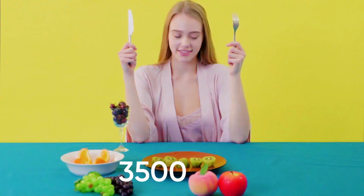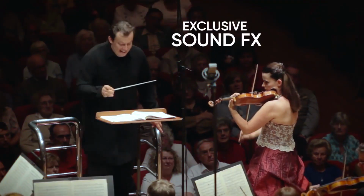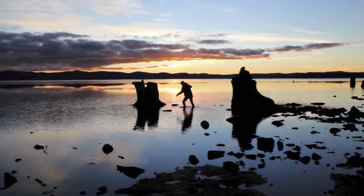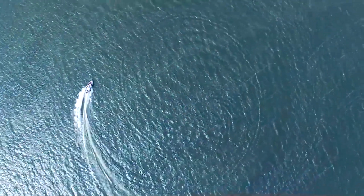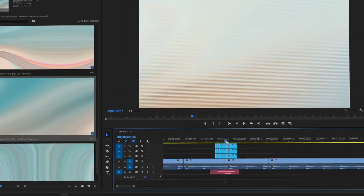1800 transitions in 70 visual styles, 3500 presets, over 50 looks, 100 movie LUTs, exclusive sounds. You'll have everything you need. Just drag and drop, easy, ready. Especially for you, we have developed several revolutionary systems. No one else has this feature.